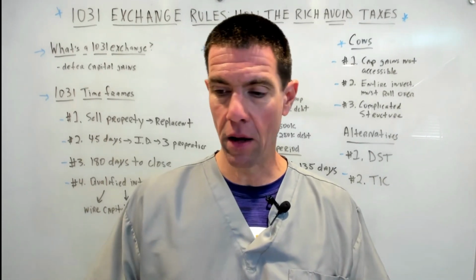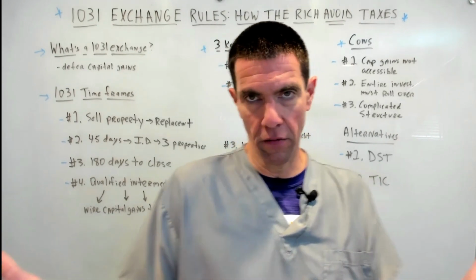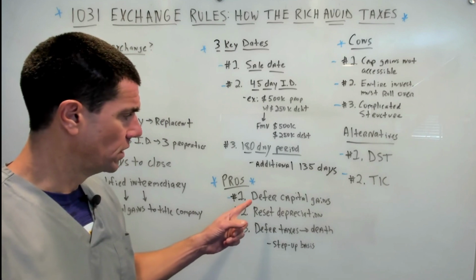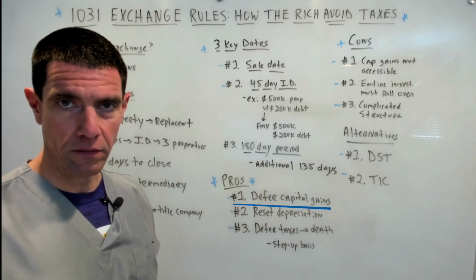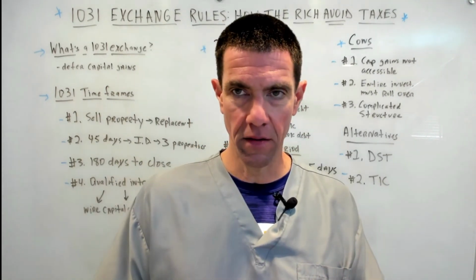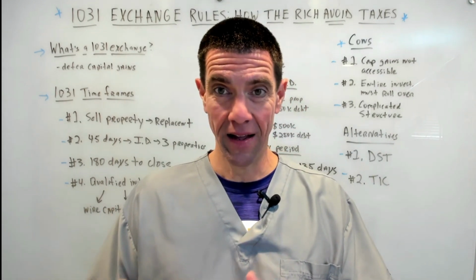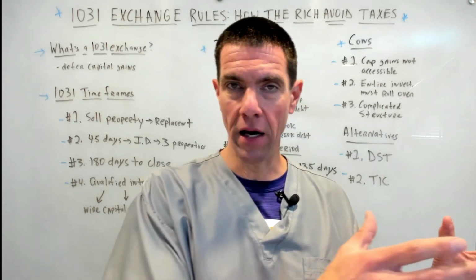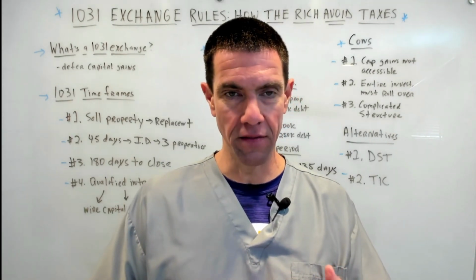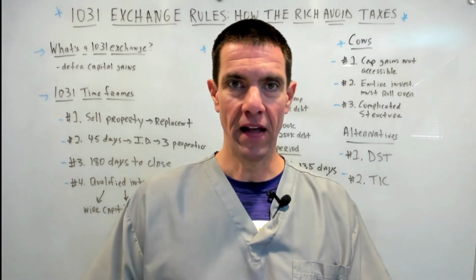Now, let's break it down into a few of the pros and cons. Let's start off with the pros first. And the main pro of a 1031 exchange is you get to defer your capital gains. So when investors use this process, they can defer their gains on the sale of a property and instead use the entire profit to buy another property. Now think about this. Wealth can be built much faster in this process. Just think about if you repeat this over and over again throughout your lifetime. All right. That's the first pro.